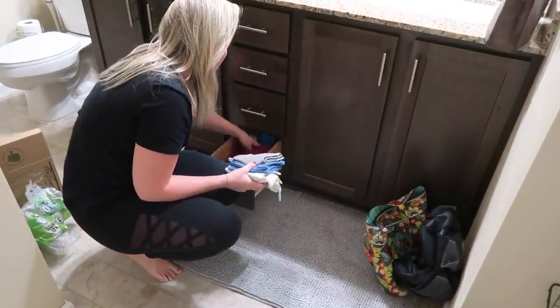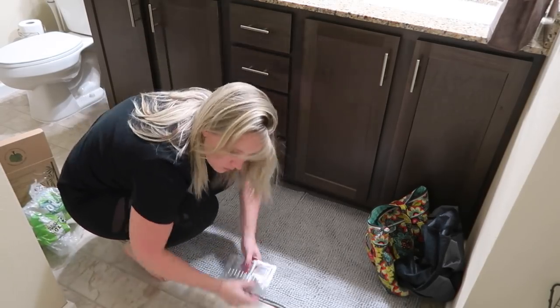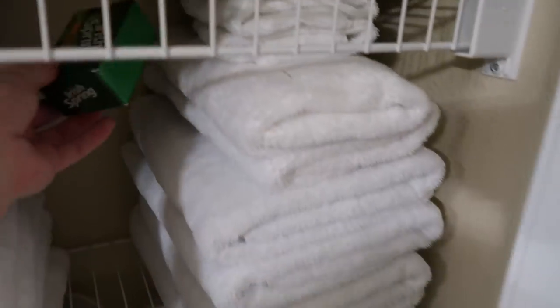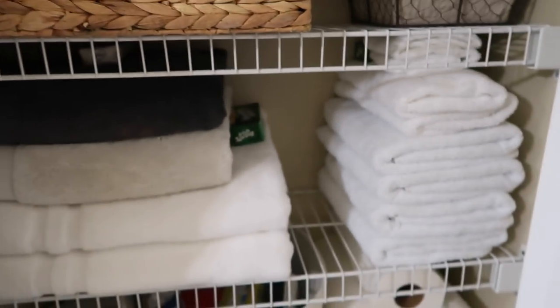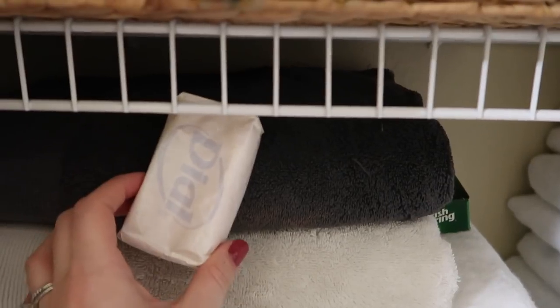Another tip I have is to put a few bars of soap near your towels in the linen closet. You can get bars of soap from pretty much anywhere, but I get mine from the Dollar Tree, and it's just a great and inexpensive way to help keep everything fresh and smelling great. I actually started doing this about a year or so ago, and before, even though my towels were clean, obviously, they still smelled a little odd.